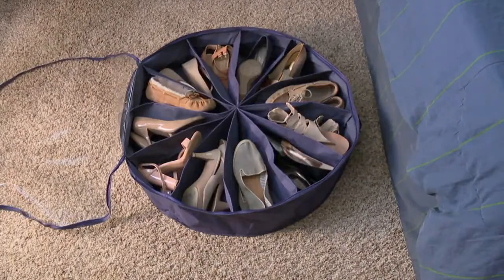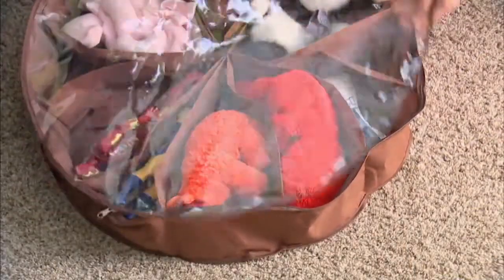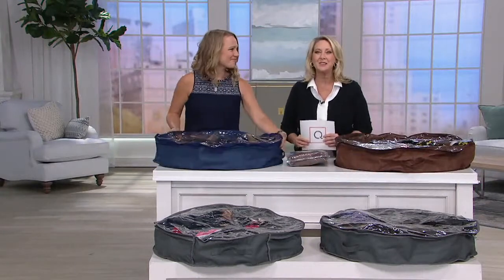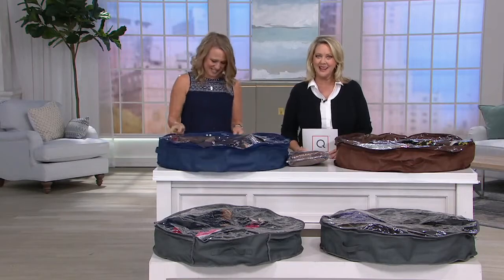Okay. This is really cool, and I have not seen this before, except one time on the air. So I know it hasn't been here all that long. And it's called the Shoe Go Round Pinwheel 12-Pocket Organizer. Yes. We brought in another one of our organizing experts, Erica Swineford. How are you, Mary Beth? Good to see you. Thanks for having me. It's so great to see you.